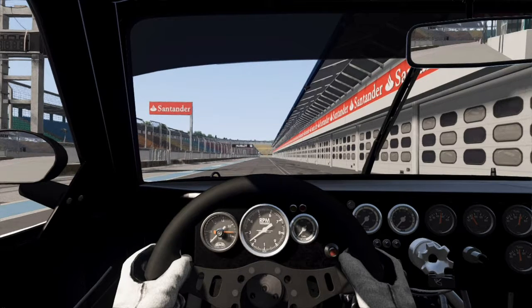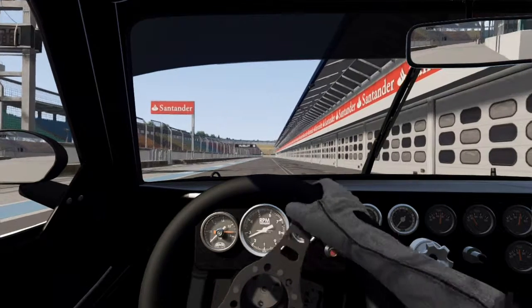Right, okay, so I'm in the second car of the day now, which is the 1980 Zaxby DRM Capri Turbo. I'm all strapped in, I'm ready to go, so I think we'll get it into gear and get out on our outlap.